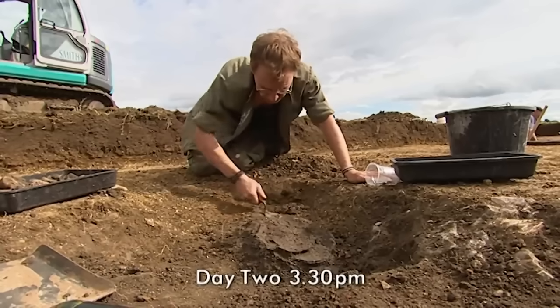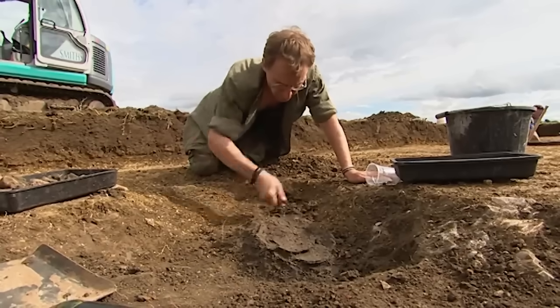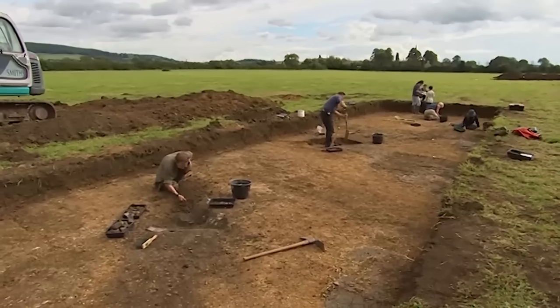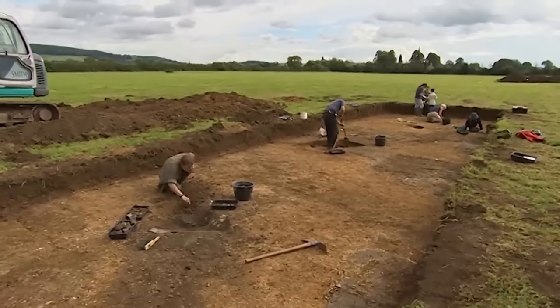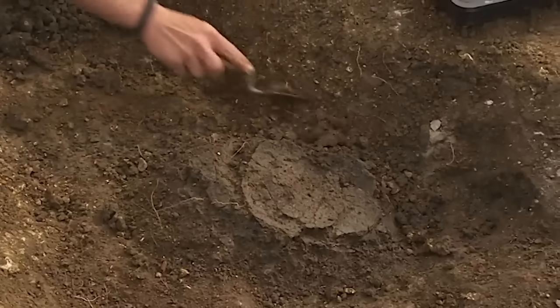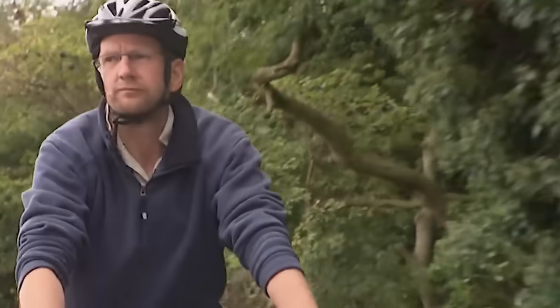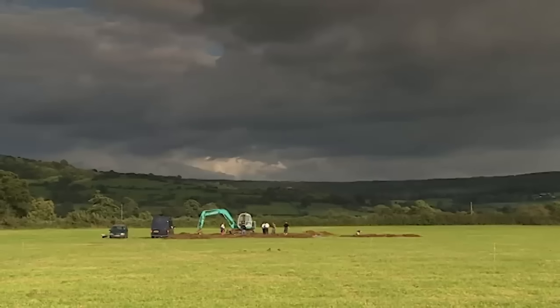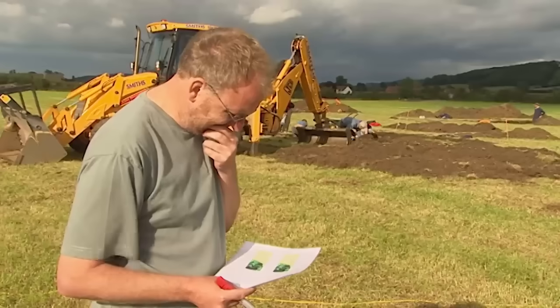The Iron Age end of our story is taking shape in Trench 4. Ian has discovered an intriguing stack of pots sunk into the entrance of the roundhouse. Nobody yet knows why they were buried. Stuart failed to find any sign of a villa elsewhere, so all eyes are on the geophysics.